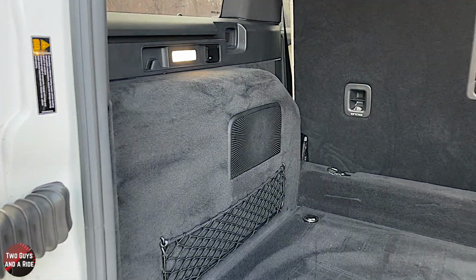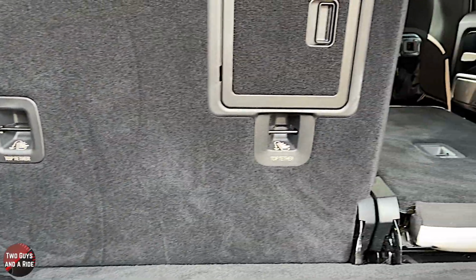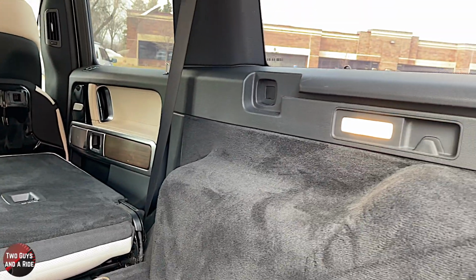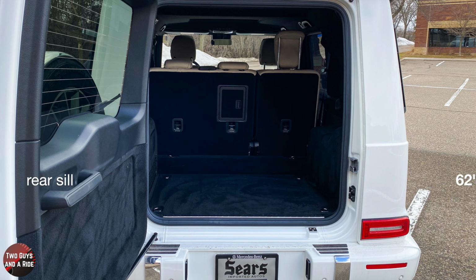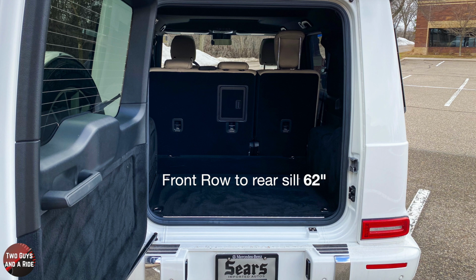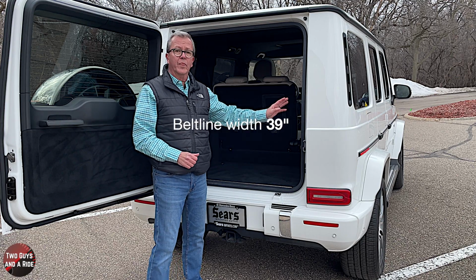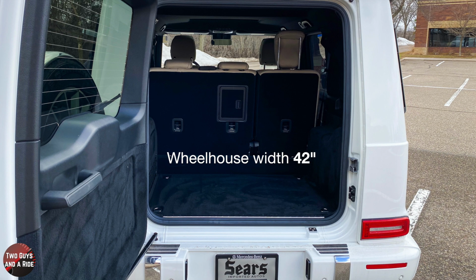Now, max cargo volume behind the front row is 79.5 cubic feet, but keep in mind this isn't a completely flat cargo floor from behind the front seats to the rear sill. You do have the height of the rear seats when they're folded down. And speaking of that, max cargo area behind those rear seats is 38.1 cubic feet. Length to the front row to the sill is 62 inches. Cargo length to the second row to the sill is 34.5 inches. Cargo width at the belt line is 39 inches, and cargo width internally between the wheelhouses is 42 inches.